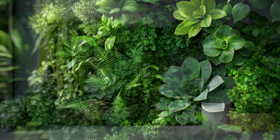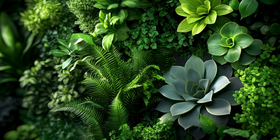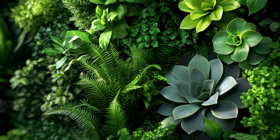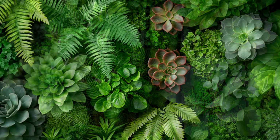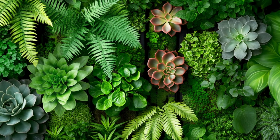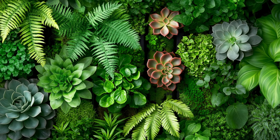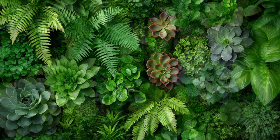Edible plants like mint, basil, and cherry tomatoes were also integrated into the design, providing not just visual appeal but also practical use. These plant walls are anchored with modular pocket systems that allow for easy replanting and seasonal updates. The vertical layout also promotes better air circulation and sunlight exposure, helping the plants thrive in even tight urban settings.